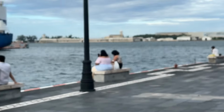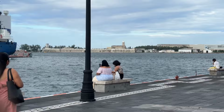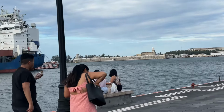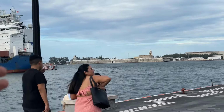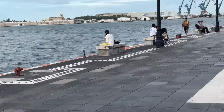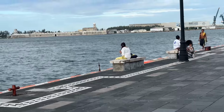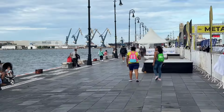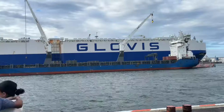And on that side, if you see very far, there is one prison. They built one castle there because when Hernán Cortés arrived here in Mexico from Spain to conquer Mexico, he made this castle, and here he used to keep the war prisoners. I don't know what they meant, but it looks good.